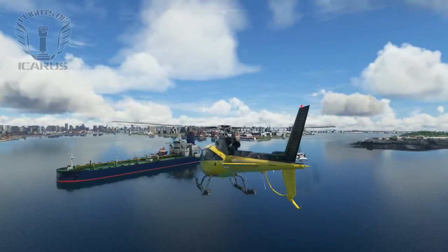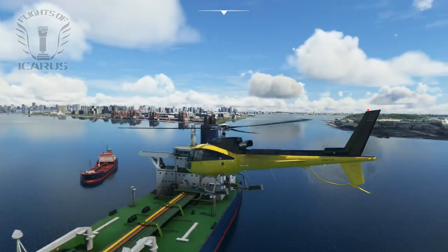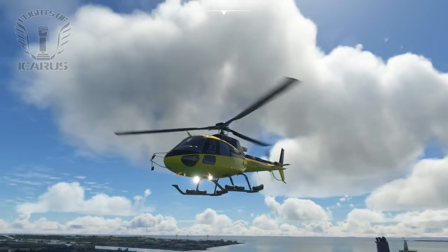Generally the handling is pretty good. To be honest, the flight models for both helicopters feel pretty similar. They're certainly more challenging than a lot of helicopters available for MSFS, but they also feel more authentic. More like you're actually flying a helicopter.